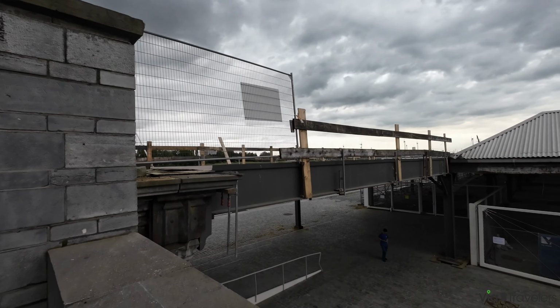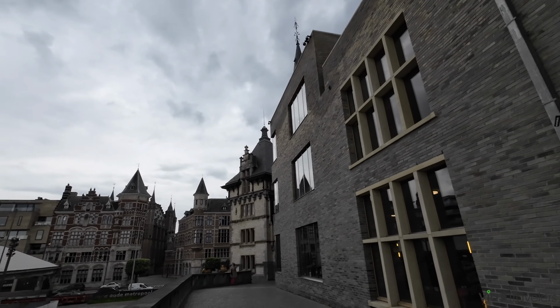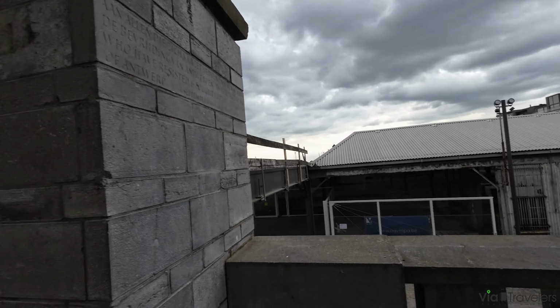Very interesting little bridge here. Beautiful statue. Old preserved buildings, highway. Barracks over there.